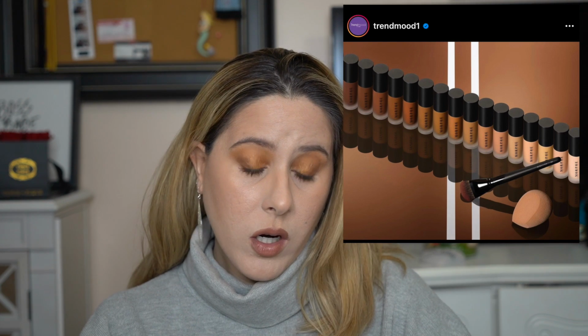I really like how it does have that natural finish, something that's not going to be too drying on the skin. It kind of just makes your skin look like your skin but better. And I also like how it has the pore blurring pigments. You know, I am very pore filled, I'm very oily, and I feel like this is something that would work for my skin. So yeah, I feel like this is something I would definitely give a shot.